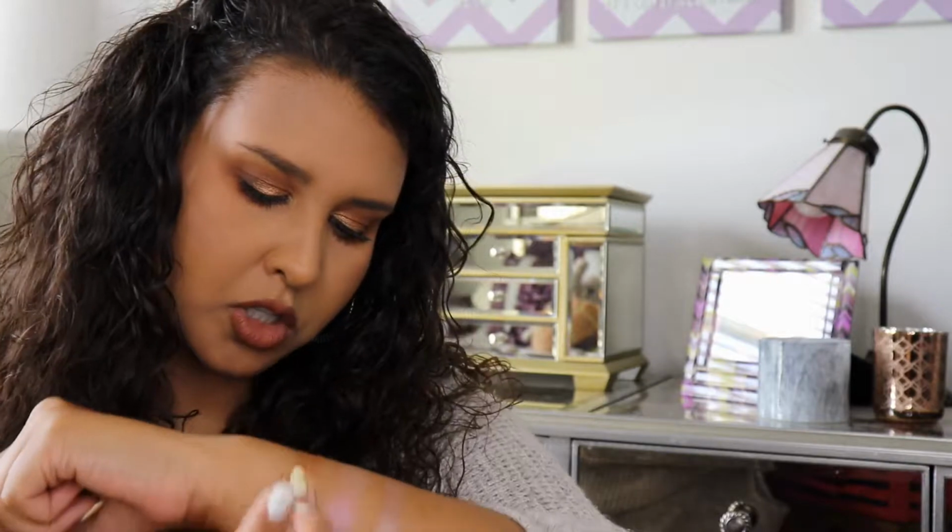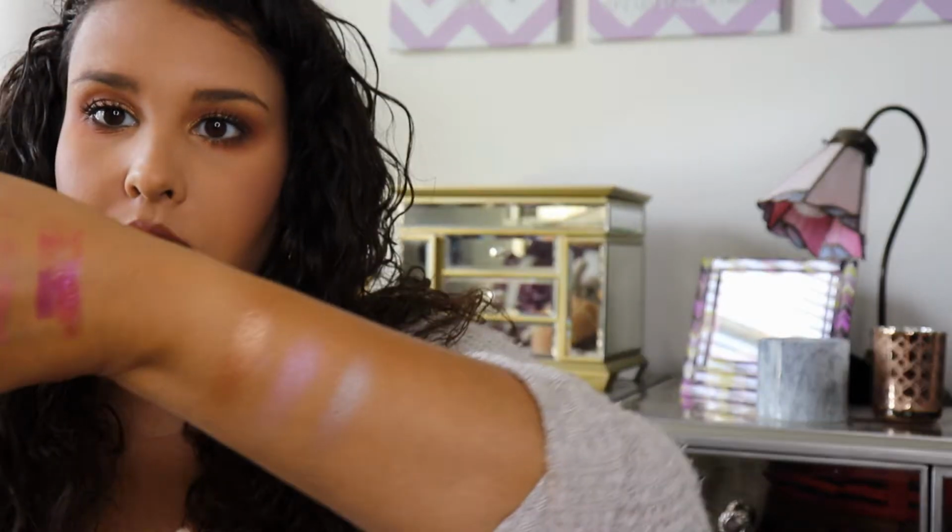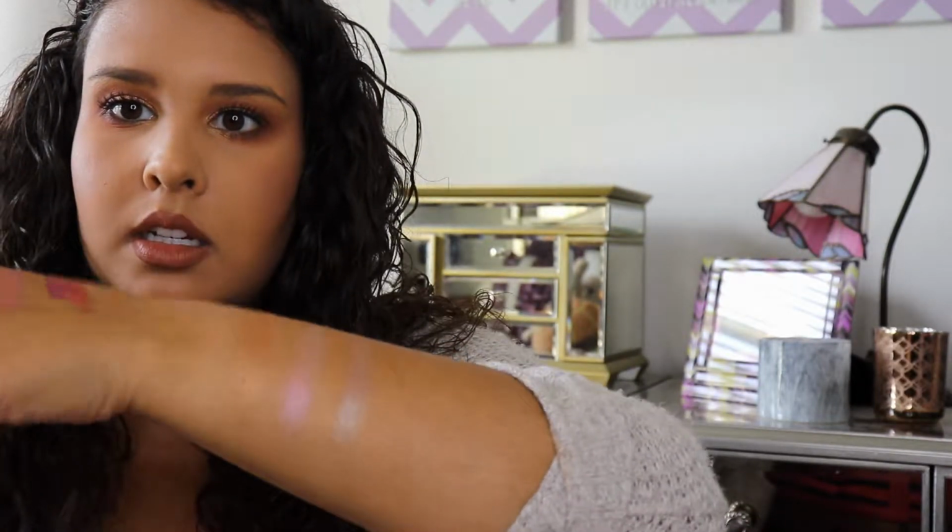And then here's a really pretty coppery gold color, which I actually got a ton of use out of, because look at that. Really pretty. So I was skeptical about taking this palette, but it ended up being a great choice. I loved it. Loved it.